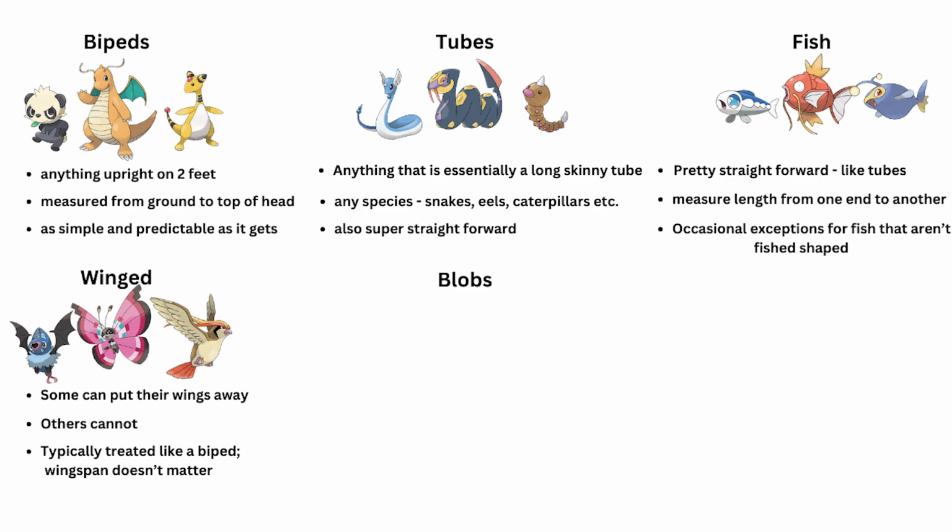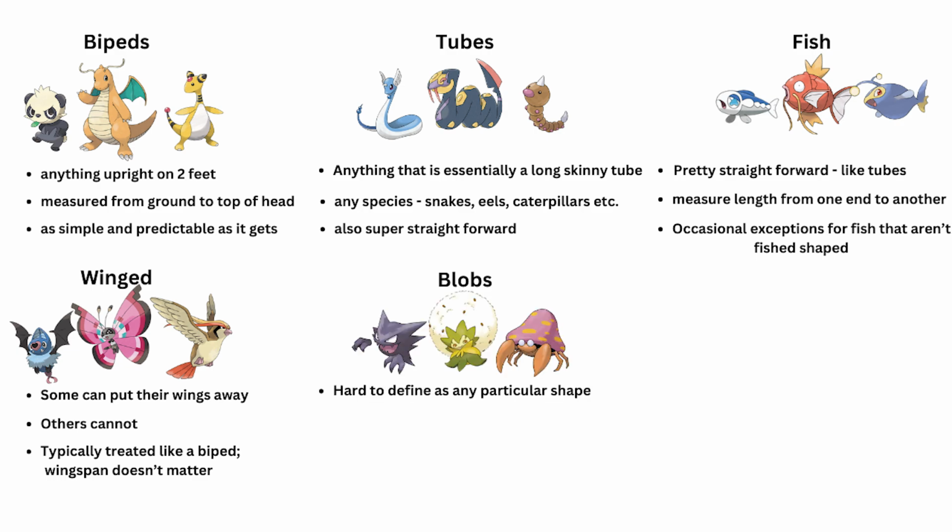Now we've got some blobs. Blobs are an interesting one where it's hard to exactly classify what shape you're looking at. And so for these Pokemon, the general rule that I'll go by is measuring their largest dimension, whichever that should be. Now this often does work out to still be similar to the bipeds and the wings. Like it's usually an up and down height type of measurement, but sometimes it's like a sphere. Spheres I count as a blob, and they are the best because they only have one dimension. Every single size you could measure is the same, unless you went circumference, but that would be weird.